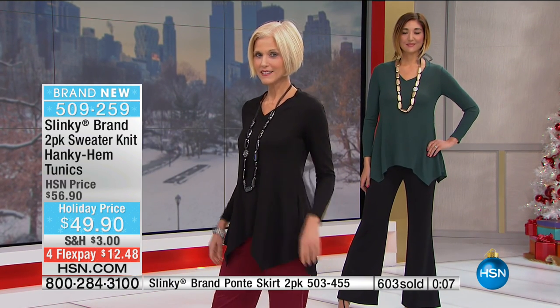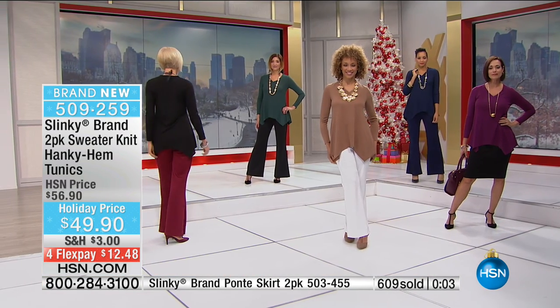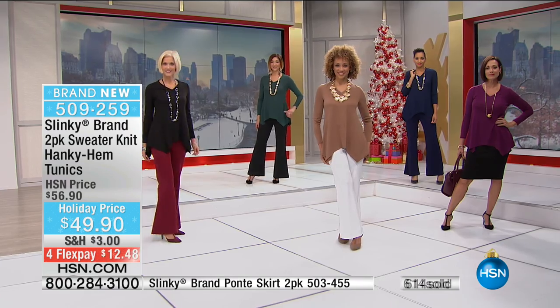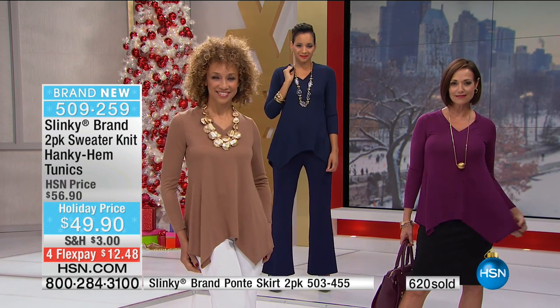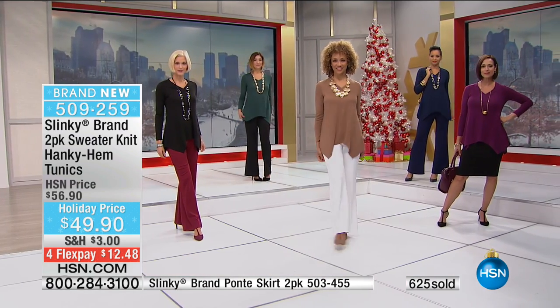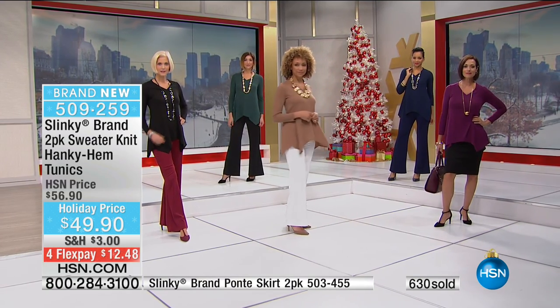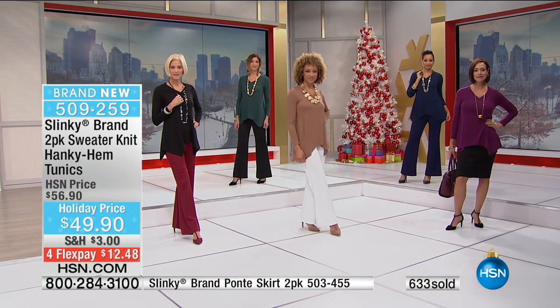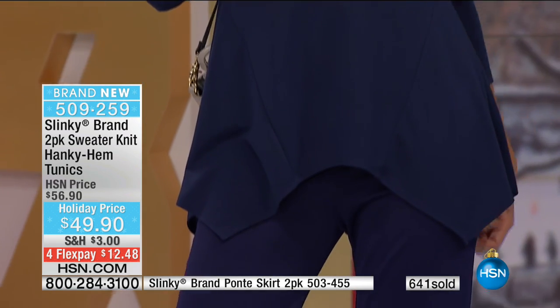Absolutely. And it's so affordable. But it's nice to put on a sweater that you feel confident in, that you don't feel like it's tugging, that you don't feel like it's showing bumps, that it's not pulling. It's so nice to put on a sweater with confidence, that you feel great in, that you look elegant in, and that really is so on trend.